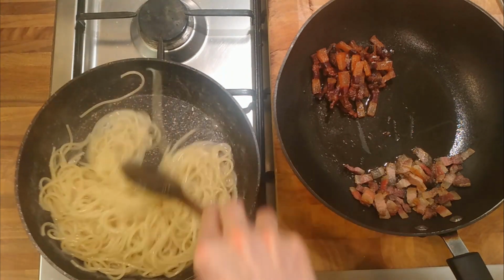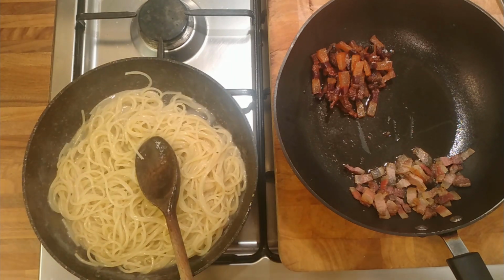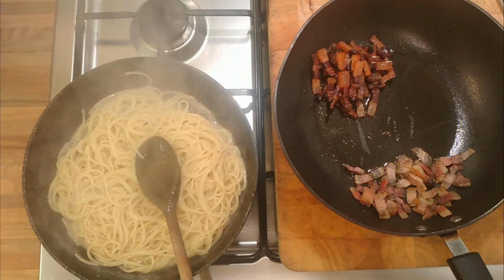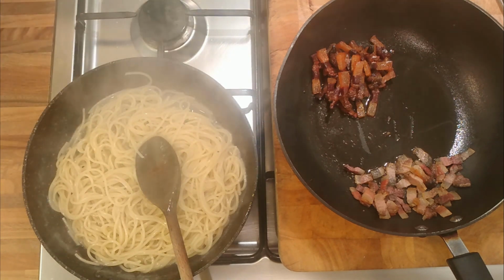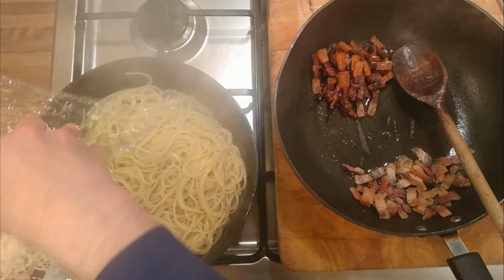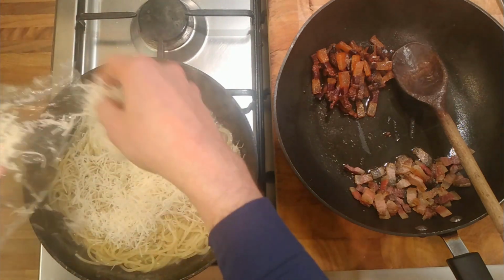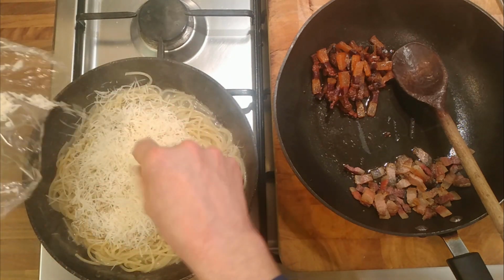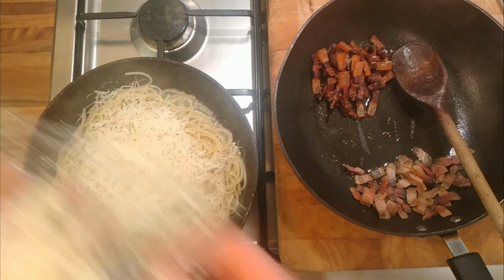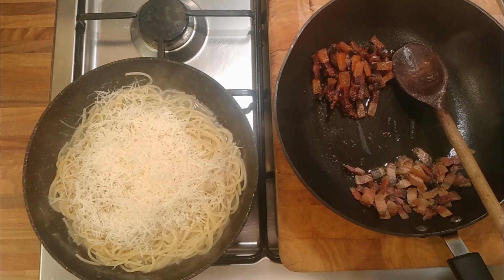All nice and hot. You can see the sauce is already forming in the bottom of the pan. So turn off. What people normally do is they mix the cheese in with some of the pasta water. I'm not going to do that. I'm just going to add the cheese to the pasta. Quite a lot of cheese actually, I've probably done too much. We'll see how we go. If it goes wrong, it goes wrong. Then, where are my tongs? Oh, there, they're already out.